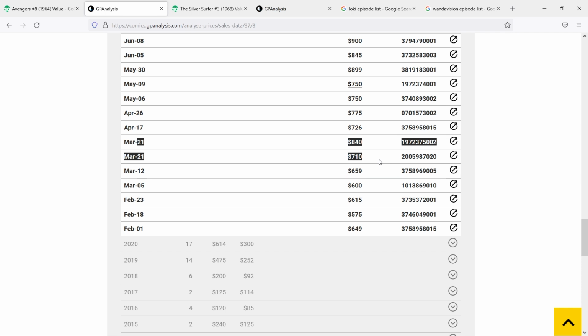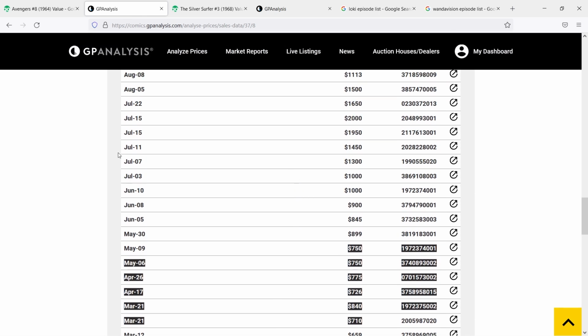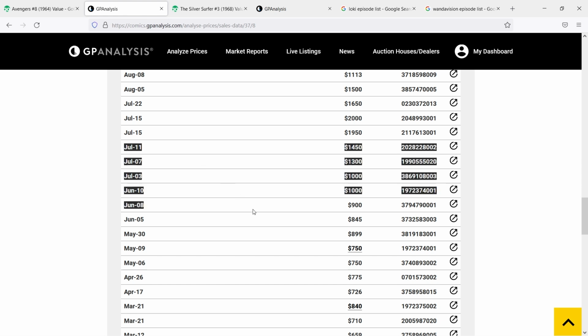Like, he literally, it is stated that he is playing Kang. And there you can see we get the shoot up again of the number. So now we're in that sort of $700 range. And then we go on to Loki, and Loki runs through June and July. And now look at this, we're seeing a massive jump in the prices, right? Where after Loki, we're getting the $1,000, the $1,300, the $1,450.